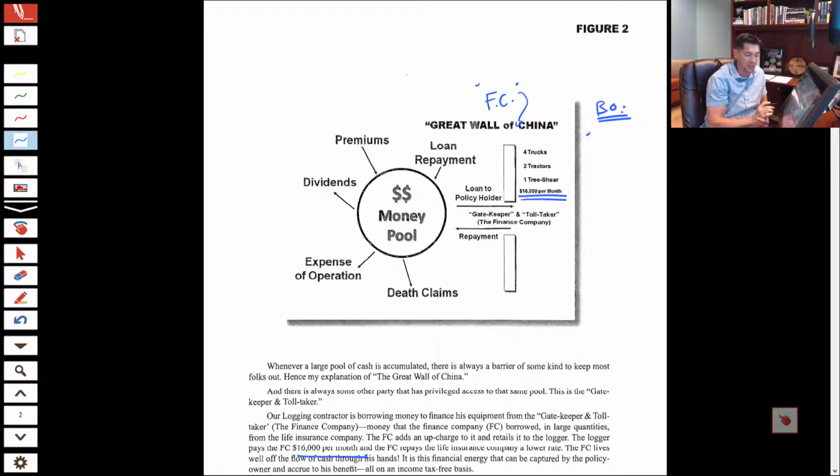Is down here, he mentions it in the paragraph, but it also says it right here, this business owner, this logger, is paying the finance company $16,000 a month in principal and interest for these vehicles that he has, 4 trucks, 2 tractors, and a tree shearer. Now these numbers are important, so I'm going to bring them up now.